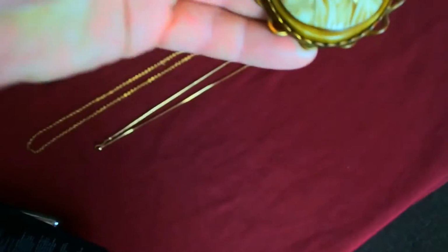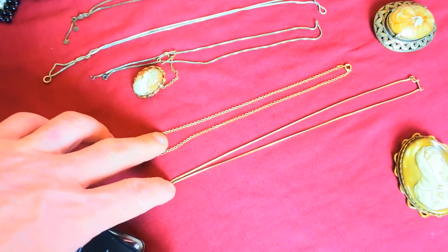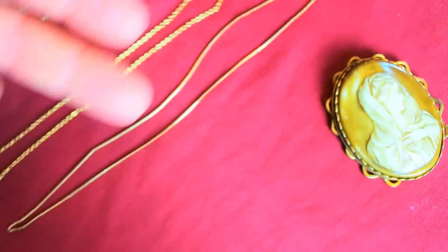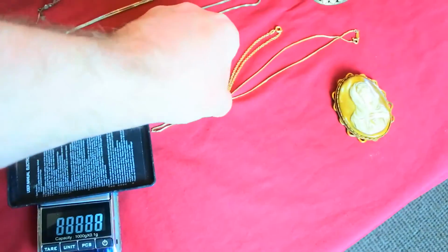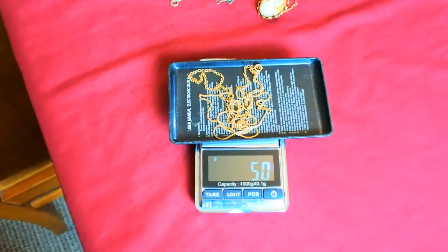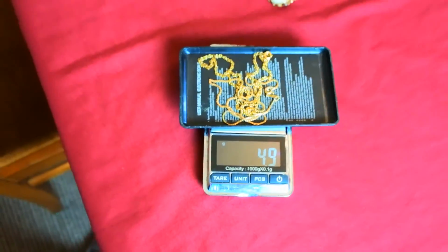It's not carved shell. Then we have 2 gold chains. They have the little links. They are fully stamped, 375. Hard to capture, but they are fully stamped. They came in the box. I won't weigh the cameo because it's obviously got a lot of shell involved. But there you go, 4.9 grams of 9 carat gold.